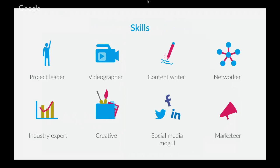Certainly if you know someone who's a videographer or is working in film, do reach out to them and see if they could assist you with your project. Likewise for social media, if there is an expert in the area that you know of, reach out, see if they're willing to help. The more responsibility you can delegate, the easier it's going to be, and certainly the less stressful of an operation it will be.